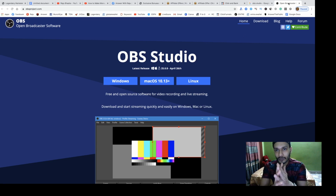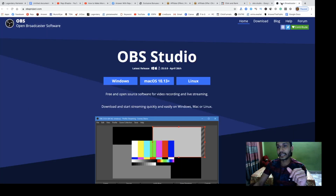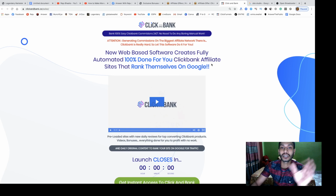So you have to open the sales page first. After that you can open the software OBS Studio for recording your videos. After opening your OBS software, then go to the sales page, and you don't need to say any outside things, any outside talking. Just read the sales page. Your video is a recording, okay?